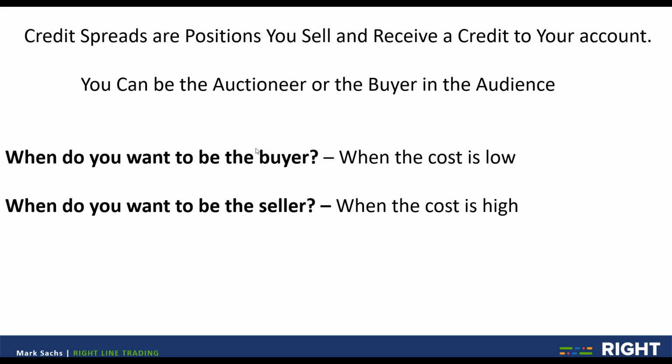So when do you want to be the buyer in the audience? You want to be the buyer in the audience when the cost of what is being sold is extremely low, because you want to buy something that's cheap. And you want to be the seller, at the podium, selling the option when the cost is extremely high. You want someone else to buy it and give you a really, really juicy price or credit for the item that you're selling. In this case, what you're selling is an option. So when the option price is cheap, you're going to buy it. When the option price is extremely expensive, you're going to sell it to someone else and take from them a nice, juicy net credit. Now, when is an option cheap, and when is an option expensive?